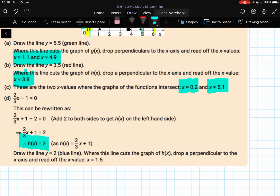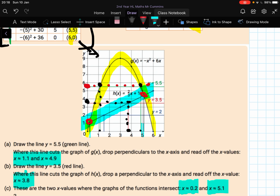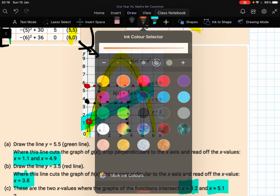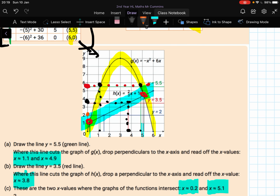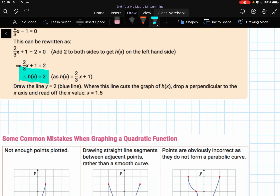So what you do then is draw a line where y is equal to 2 and see where it cuts h of x, and that'll give you your x value. So we're looking for this line. So we go up to where y is equal to 2, so here. And we draw a line across to see where it touches the line, which is here. And that brings us down to this point here. So 1 point something. And the answer there is 1.3. And instead they give us 1.5.